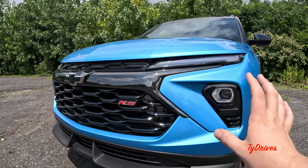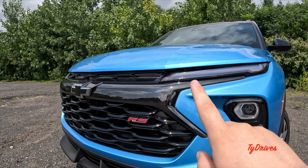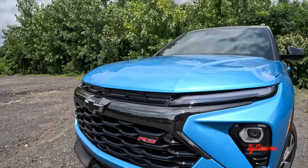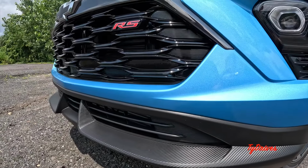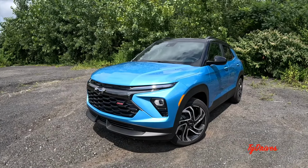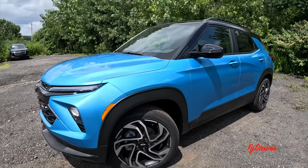Now in the RS trim, we have lots of blacked out accents. We have this black chrome on the grille. It stretches down below the lights with our black Chevy bow tie and a glossy black grille with a little RS logo. I really like this little carbon fiber trim down here, carbon fiber look at least, for the trim. So it looks pretty cool on the front end. And the Trailblazer was refreshed for the 2024 model year, so it's nicely updated for 2025.